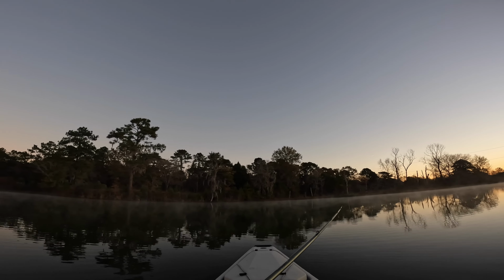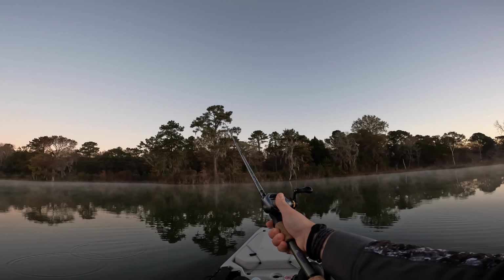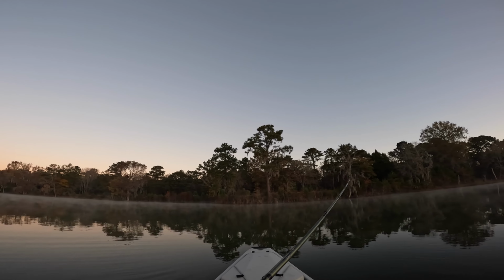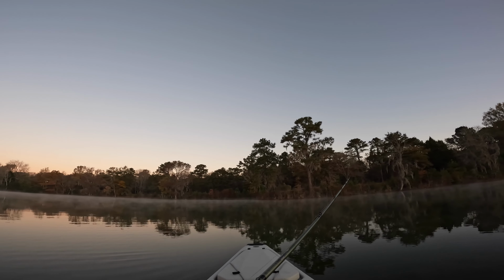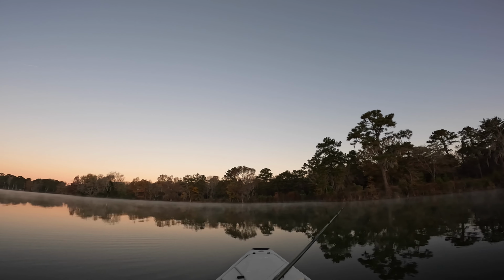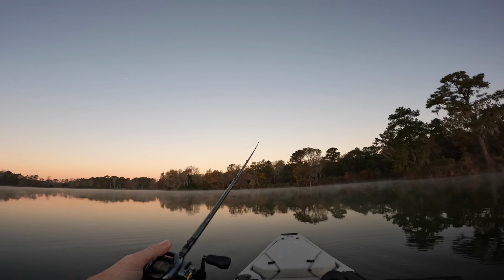It's the first time using this bait, so I'll give my honest opinion right now. So far it seems like it's running pretty true. Getting a little bit of a farther cast on it there. And 5.5 feet of water. I feel like this thing's probably going to run about 2-3 feet deep, so we'll see if it gets down to the right depth. Looks like where I'm at right now is just a bunch of grass.